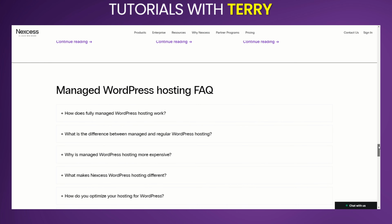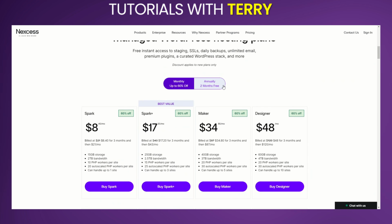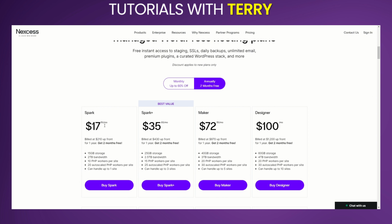Pricing breakdown. Spark plan. Monthly, $8.40 for the first 3 months, then $21. Annually, $17.50 per month if billed annually. You save $39 over a year by choosing the annual plan. Great for one-site setups with solid storage and bandwidth.